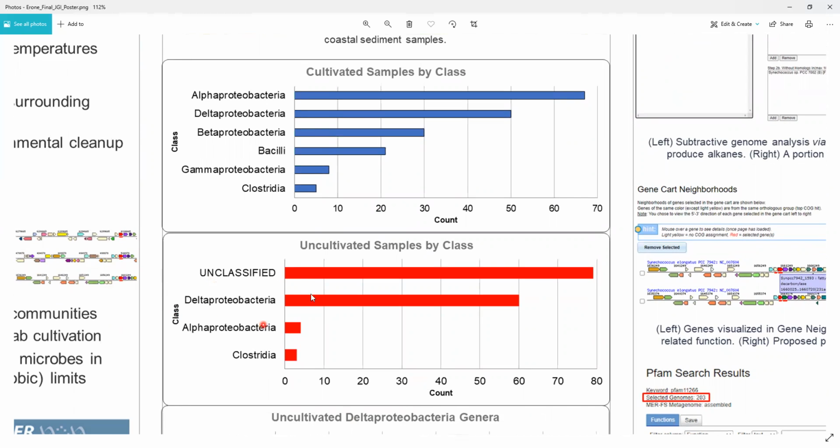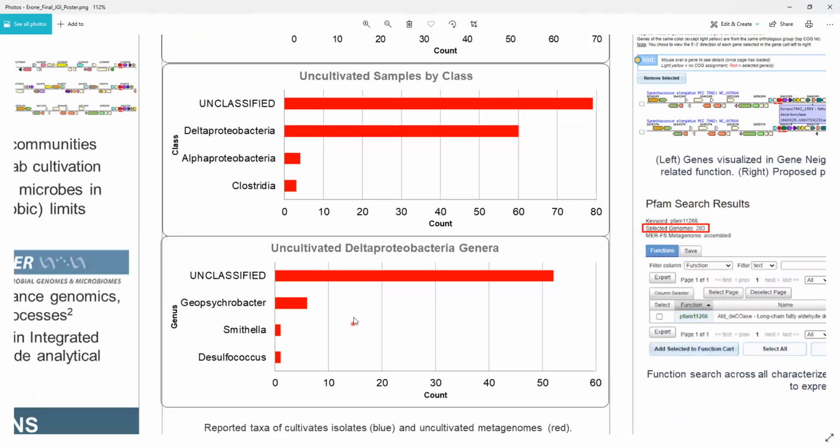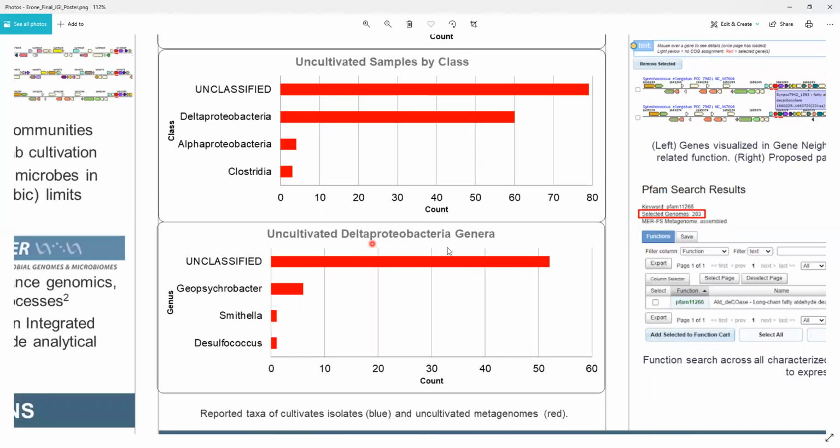This delta proteobacteria, these are known to use sulfur and sulfate compounds in their metabolisms, but even then, there are still novel Delta Proteobacteria waiting to be discovered. You're seeing the results here.